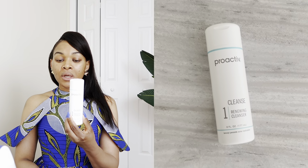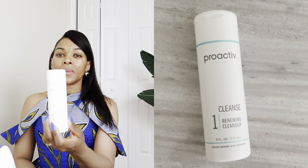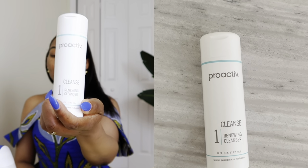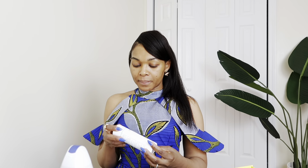For the face, I don't want to talk too much. I'm just going to show you guys what I use. The first thing I use is Proactive. This is the original Proactive that came out many years ago. I think I started using this in 2003. I use this to cleanse my face because pimples and acne know how to destroy my face. I try to stop, but I can't. I try to stop so many times, but I can't. So I've been using this since 2003 on my face.